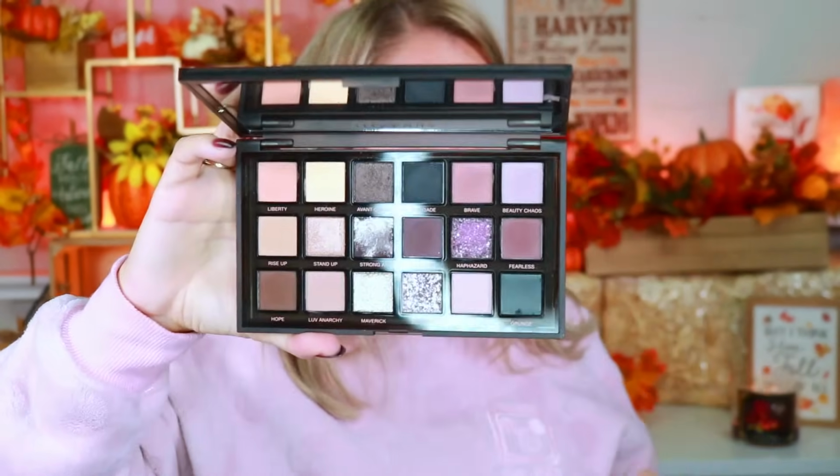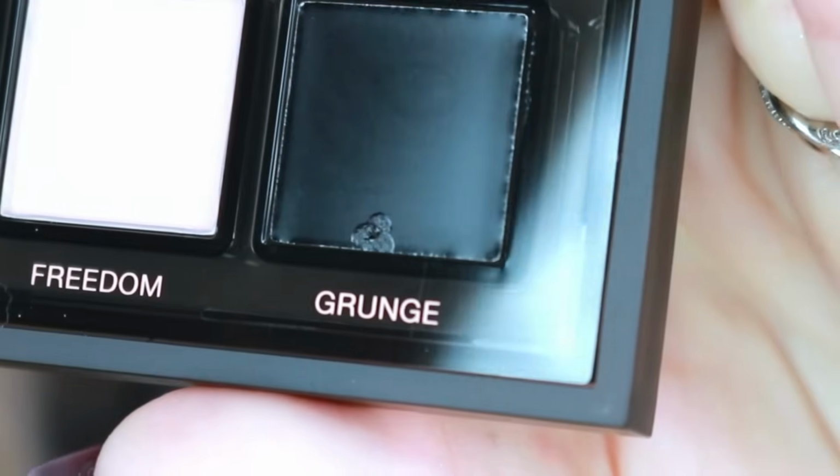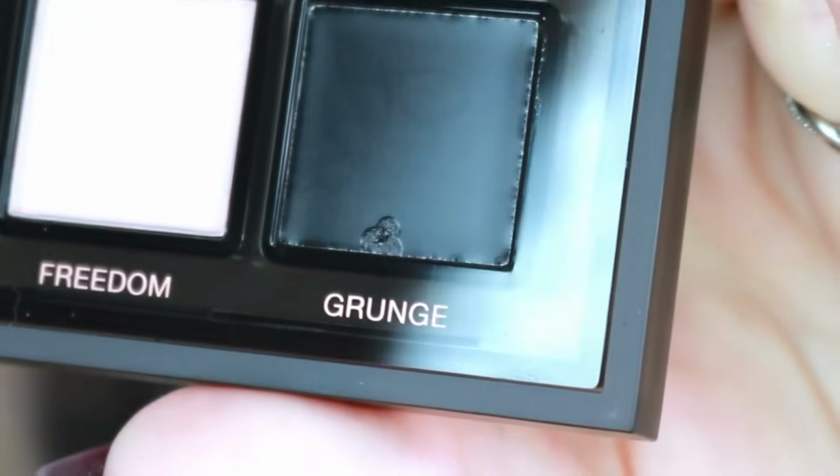Now, there is something that I do kind of want to point out to you guys because I don't really know what this is, and I'm hoping you guys can tell me. So obviously you guys saw that I did a swatch of the palette. I did a close-up of the palette. But I just want to know what this is right here. So I'm going to do a real zoom in right here for the shade called Grunge. I did not swatch this shade because I genuinely don't know what this is.